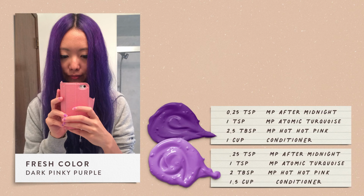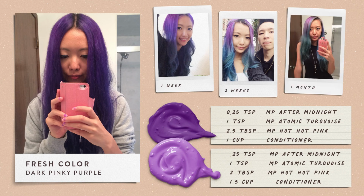I absolutely loved this, and since my hair at the bottom was still blue when I dyed it, the light layer of purple I dyed on top faded to this really nice, gorgeous blue color afterwards and made me feel like a mermaid. Out of all the colors I have ever dyed, the color I had 1 to 2 weeks in was the one I received the most compliments for.